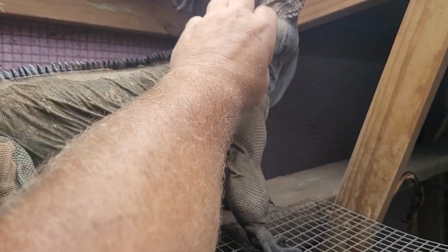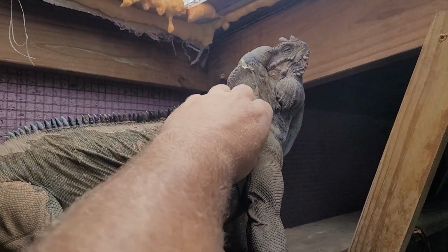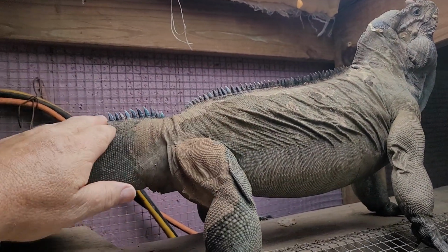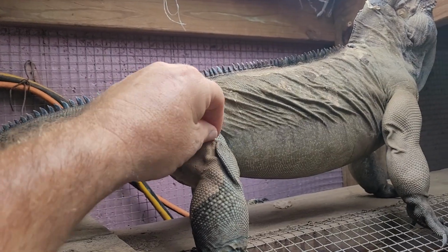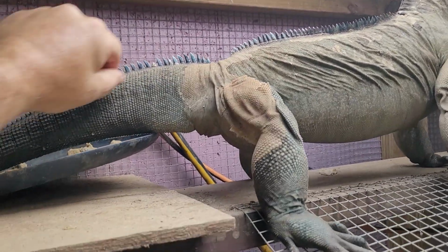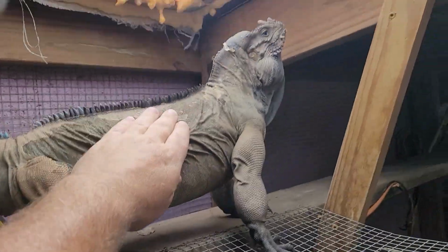Oops. There we go. Not doing good holding the camera today. But you can see her blues that she has up here, real nice blues. She's shedding too, but I don't like to pull it unless it's loose, so it's not loose enough yet. All right. There you go. She's a beautiful girl.